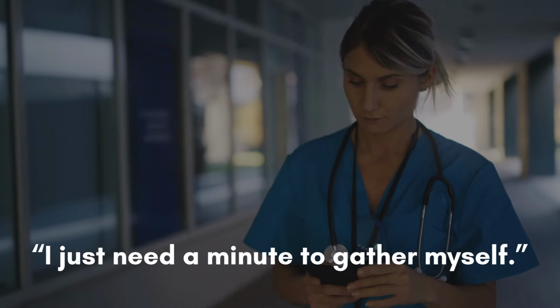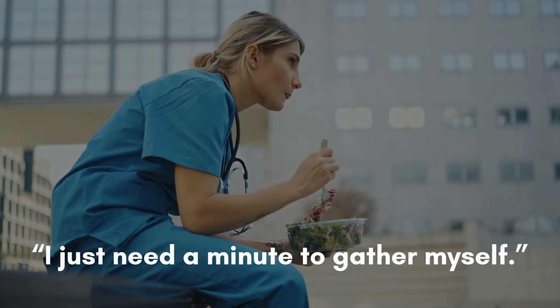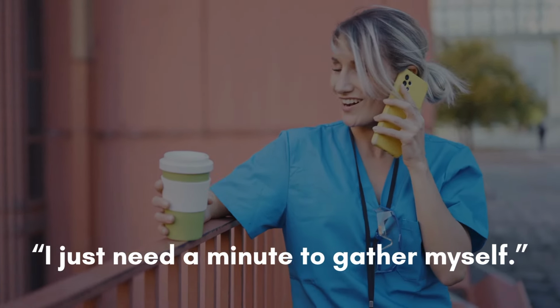I just need a minute to gather myself. This phrase is helpful when you're feeling flustered, upset, or even overstimulated. It helps set a gentle boundary while showing your own self awareness.